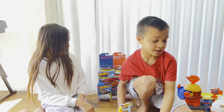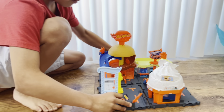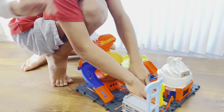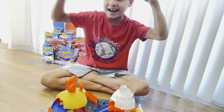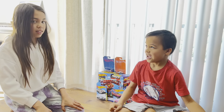And we can also connect it to our four-in-one over here to make a tiny little Hot Wheels city and a town square. Here we go. So now we have the Downtown Ice Cream, Downtown Tune-Up Shop, Downtown Car Wash, and Downtown Burger Dash. Yay! All right. Ready to open the next one, Levi? Yeah! Let's do it.